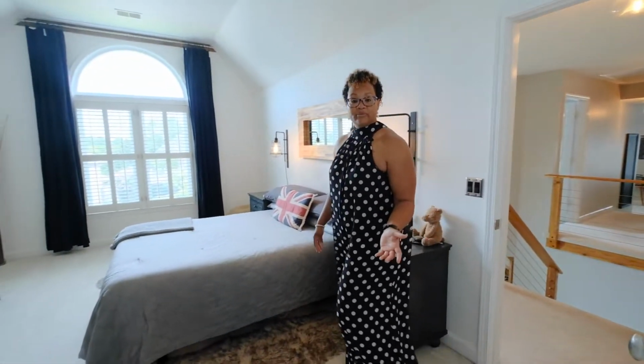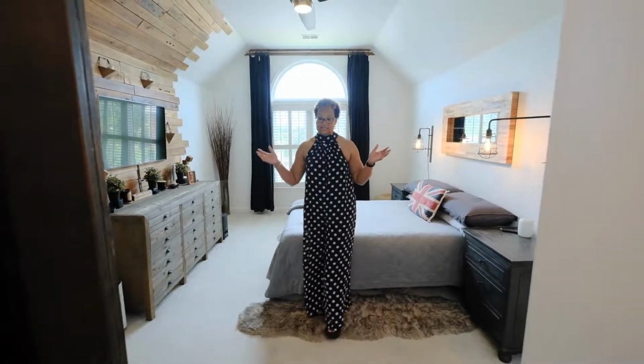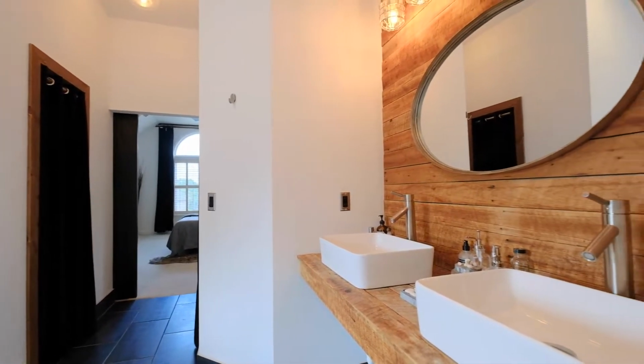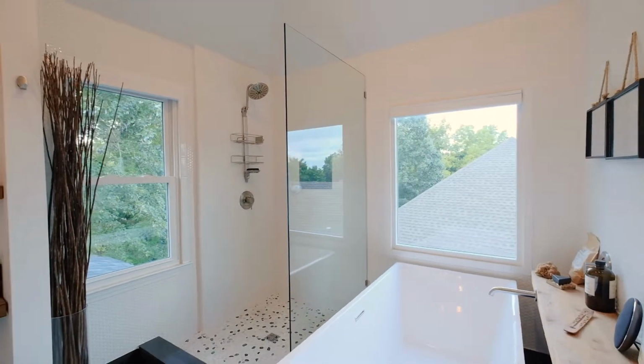Upstairs, we have our 4 bedrooms, which includes this amazing owner's suite. It has vaulted ceilings, and wait until you see the bathroom, which features dual closets, double vanities, and a very unique garden tub and tile shower.